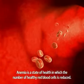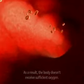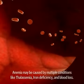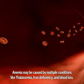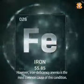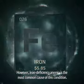Anemia is a state of health in which the number of healthy red blood cells is reduced. As a result, the body doesn't receive sufficient oxygen. Anemia may be caused by multiple conditions like thalassemia, iron deficiency, and blood loss. However, iron deficiency anemia is the most common cause of this condition.